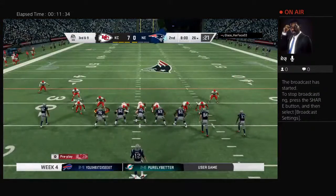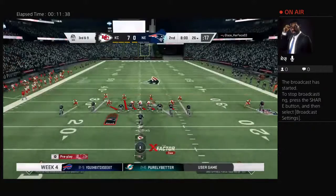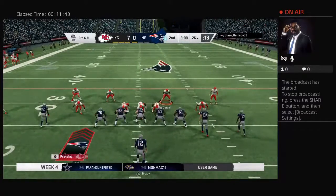Wait, set. Alabama. 380. Number 53. Line 53. Now watch run. Alert. 53. 53. Check 53.